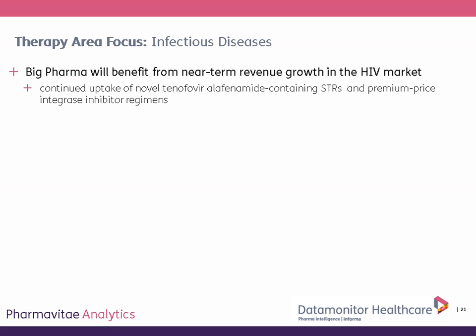I think we'll particularly see that growth in the US market, where we've seen quite rapid uptake of Gilead's tenofovir alafenamide successor products, such as Genvoya, Odefsey, and Descovy. So they're Gilead's way of trying to protect itself from patent expiry of tenofovir.